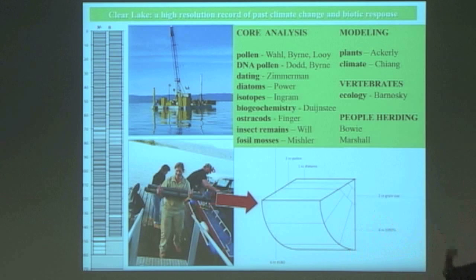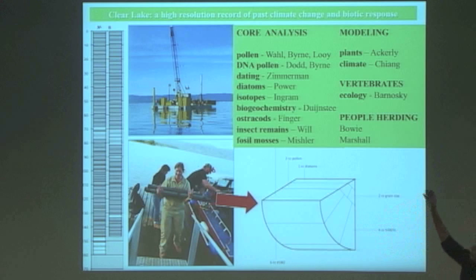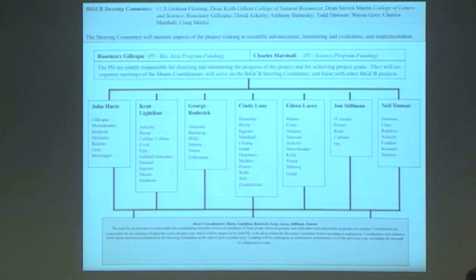They just did it just a few months ago, and so this is basically what it looks like. It's got these layers that include pollen, diatoms, insect remains, mosses, and all sorts of different things, isotopes, so you can get a picture of how change has happened. So that's just one effort where we're coupling the collections with this expertise to try and understand change over time.